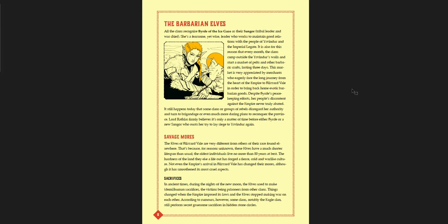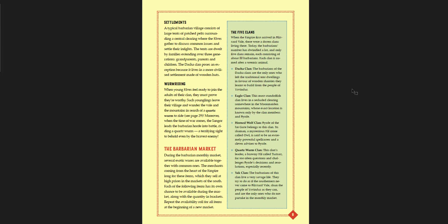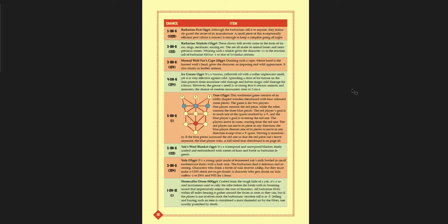And you get the barbarian elves with their savage moras, the sacrifices that they make, settlements and worm riding. So it's very much out of Dune, although you're talking about quartz worms, so they're like snow worms instead of sandworms. Five clans of them, barbarian markets with the items that you can find.